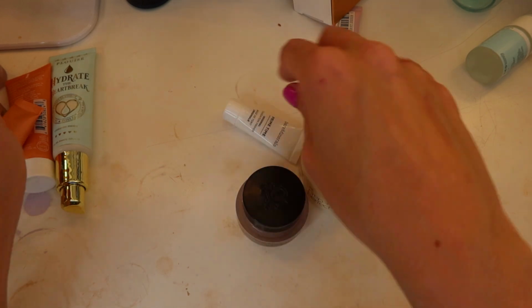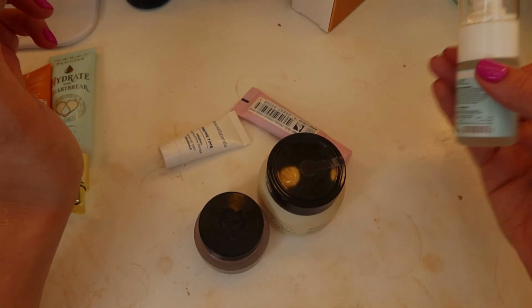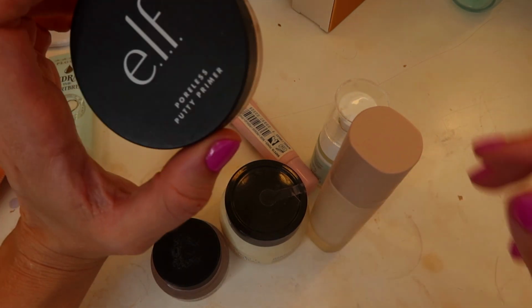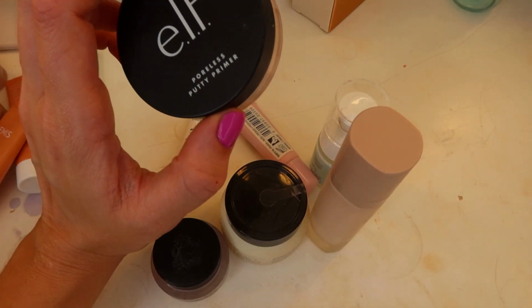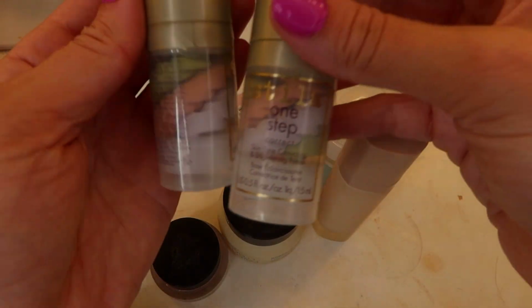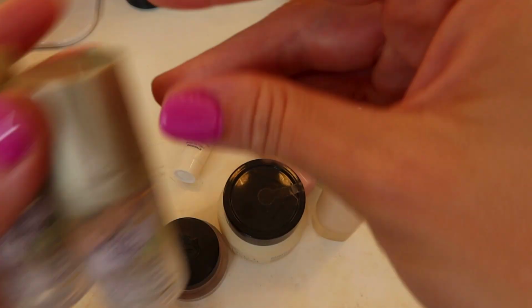We got the e.l.f. paper. Look how gross my desk is. I'm really sorry. I should have put a towel down, but it's stained. I do need to get some bleach on it or something. I've got another Stila. Oh, I had two of those. My bad. What's that one doing over there? So I've got two of the Stilas, keeping both. I love those.